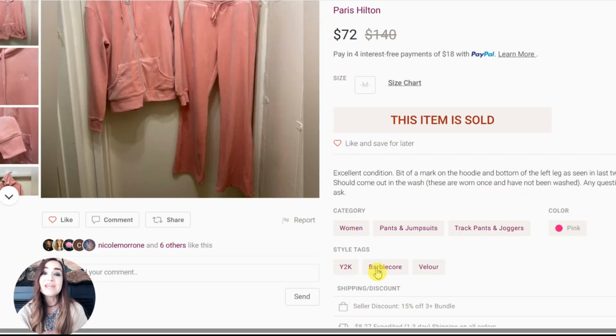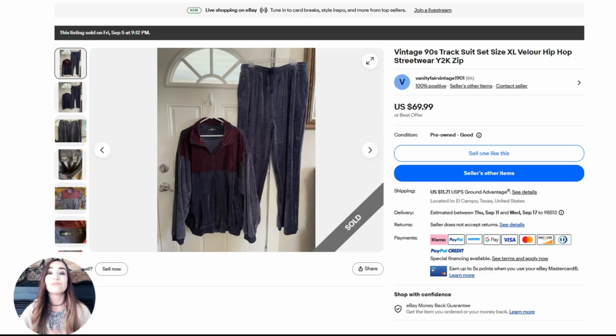Got that Barbiecore keyword down in their style tags as well. Now, I know it can be hard to remember and keep track of all of those keywords that are actually selling that buyers are typing in and looking for, but it can make all of the difference.